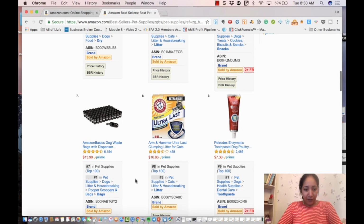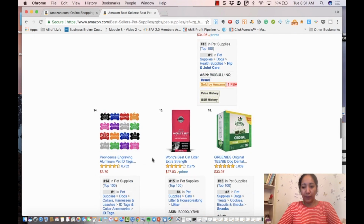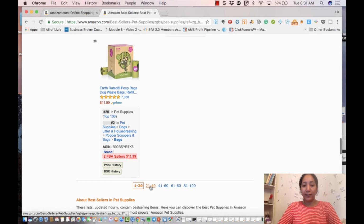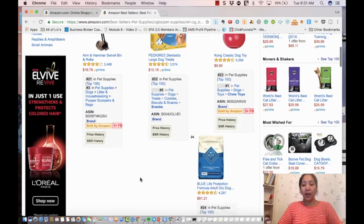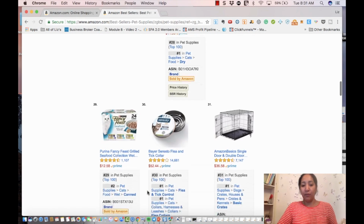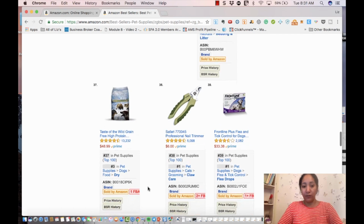Stop eating meat. Dog waste bags. Bark collar. That's a whole other topic. So this is a joint care. The problem with a lot of what's on here already is that these people have been in business so long and they have so many reviews that it's going to be a lot harder to catch some of these bestsellers, as opposed to going to the hot new products. Hot new products and movers and shakers: products that are making moves, products that are starting to get attention.